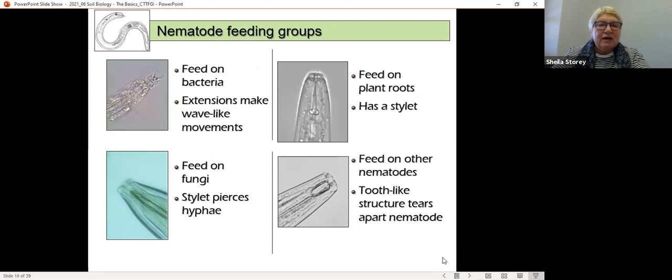All right, just to look at a closer look, you can see the bacteria feeder in the top left-hand corner. They feed on the bacteria using those extensions and making wave-like movements. And then there's another picture on the top right-hand of the herbivores or plant parasites with that very strong stylet. And with a pump action, it will penetrate the plant cell. This one in the bottom left feeds on fungi. As I said, it pierces the hyphae. And then on the bottom right is those that feed on other nematodes with this tooth-like structure, which it has to sort of feed through the nematode that it's feeding on.